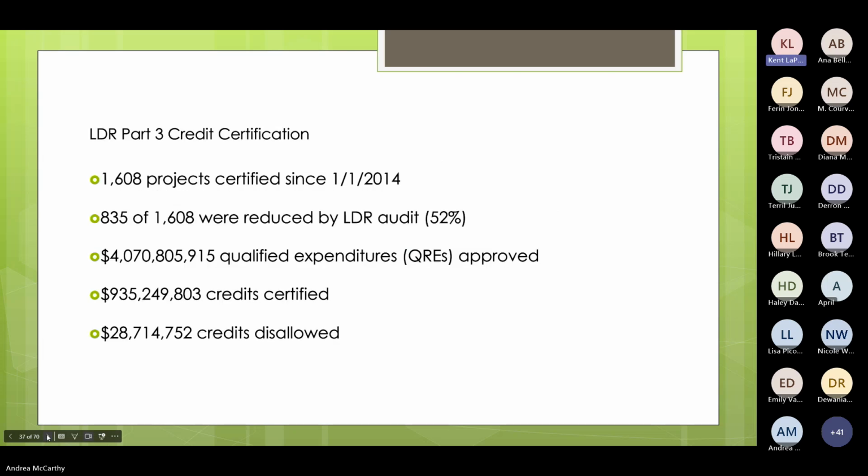Since the Department of Revenue has been certifying these credits in 2014, we have certified 1,608 projects. Of these projects, 835 have had some sort of adjustments. So approximately 52% of every project file that we've looked at has been adjusted. In excess of $4 billion worth of qualified expenditures have been approved, and we have certified over $935 million in credits. And due to our review process, we have disallowed credits of over $28 million.